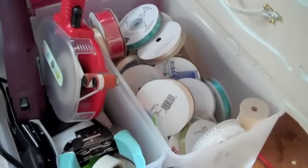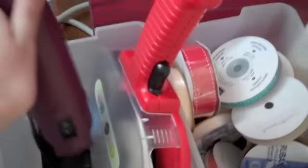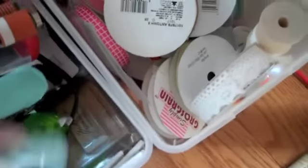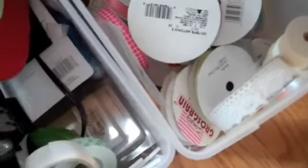I have my ribbon in one, so I can just kind of go through it, and then all of my adhesive in the other, and my embossing gun, which I usually just leave plugged in, but I have it pointed up and away from things just so it doesn't catch anything on fire if it accidentally turns on. So I have like my tape, my glue dots, tiny attacher, and refills, and all that fun stuff.